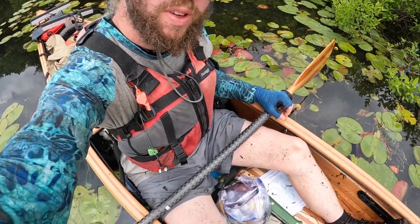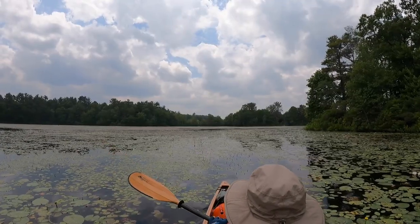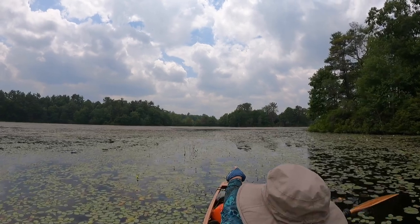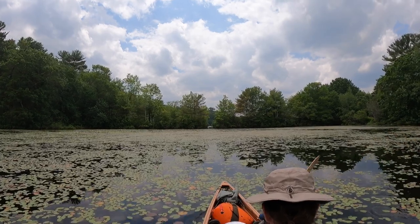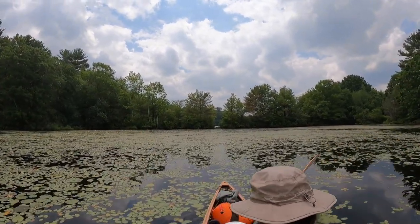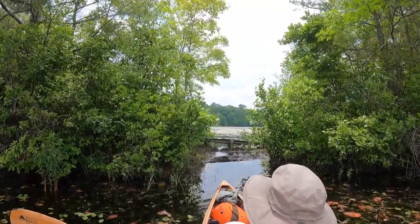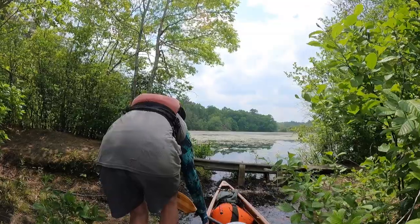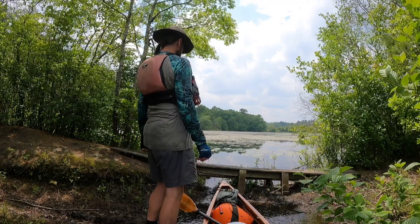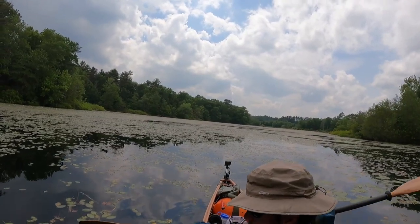I think what we really need next is a classy restaurant to eat lunch at. Yeah. Well, it looks like it goes through there. Maybe. We've had our lunch. Time to paddle another pond.